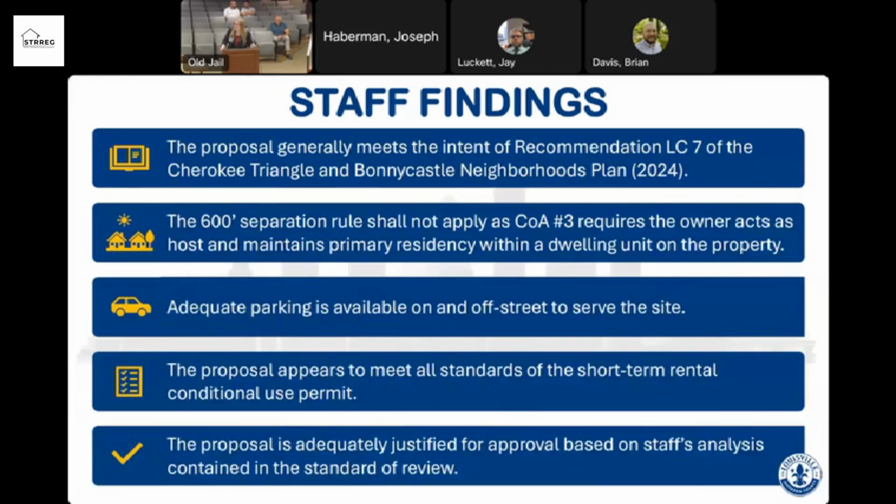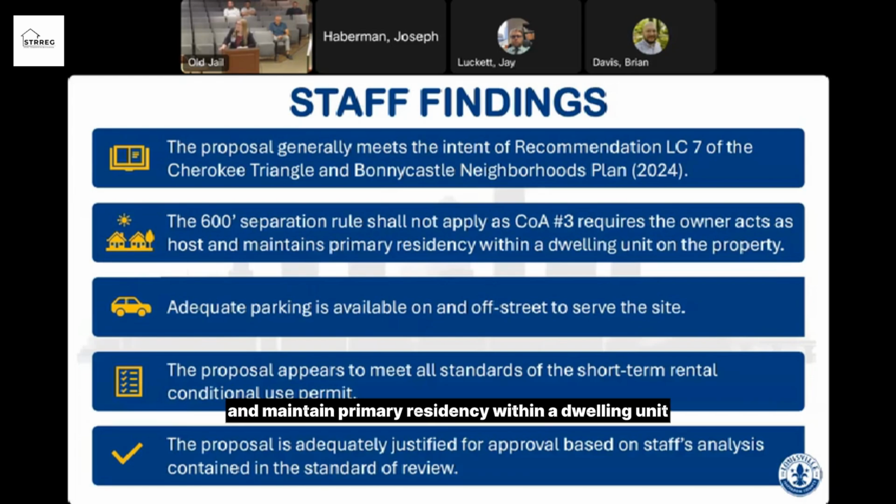Next slide. So staff finds the proposal generally meets the intent of the Cherokee Triangle and Bonnie Castle Neighborhoods Plan. The 600-foot separation rule shall not apply as the condition of approval number 3 requires the owner to act as host and maintain primary residency within a dwelling unit on the property. There's adequate parking available on and off street to serve the site. The proposal appears to meet all the standards of the short-term rental conditional use permit and is adequately justified for approval based on staff's analysis contained in the standard of review.